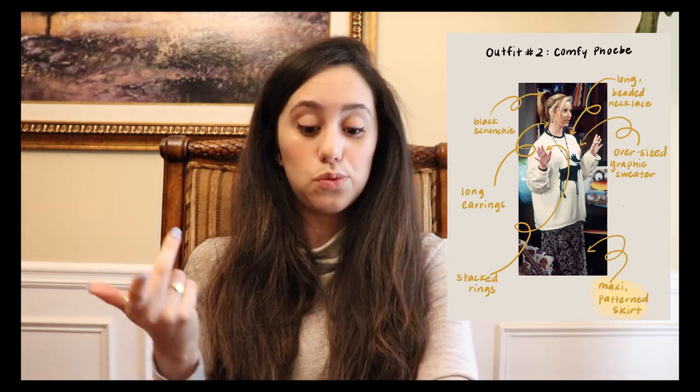I created, I'll put it on the screen, four different types of Phoebe vibes. So first we have girly Phoebe. Girly Phoebe, she's wearing a cute floral dress, very summery, very light and airy. Outfit two is comfy Phoebe. Comfy Phoebe, she's super chill, relaxed. She's got a skirt underneath a huge oversized sweater with a moose on it.